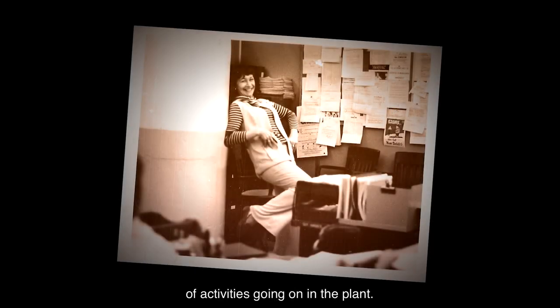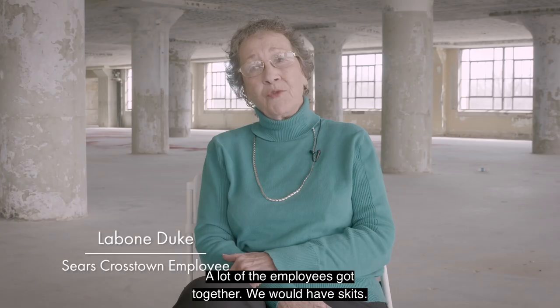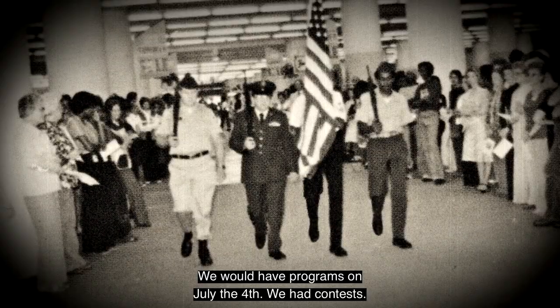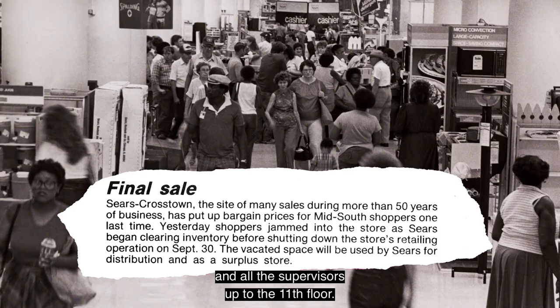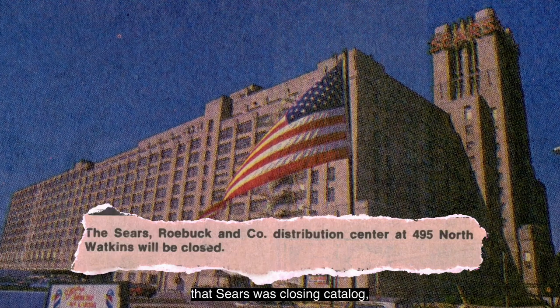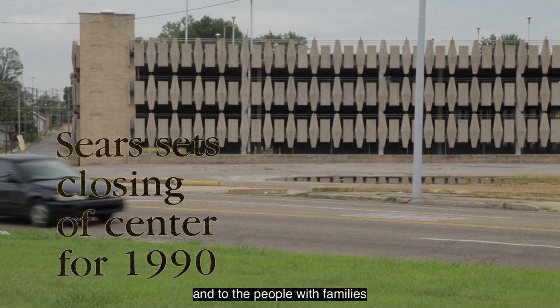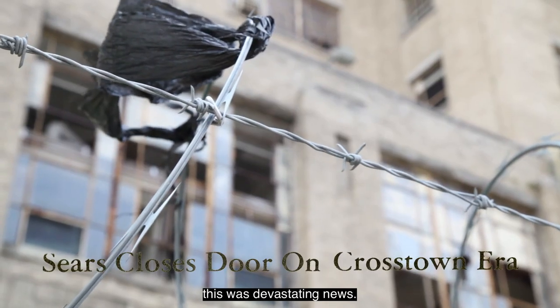There were always a lot of activities going on in the plant. A lot of the employees got together. We would have skits. We would have programs on July the 4th. We had contests. They called all the managers and all the supervisors up to the 11th floor. Our general manager walked in, he read a letter to us that they were closed, that Sears was closing catalog. And to the people with families, or even if you weren't ready to retire, this was devastating news.